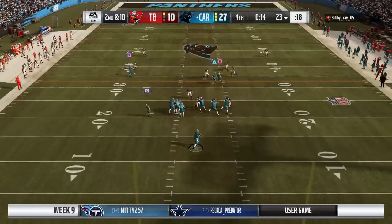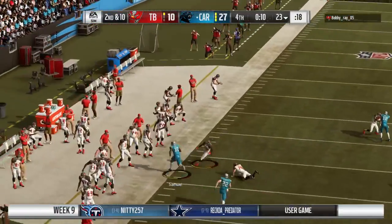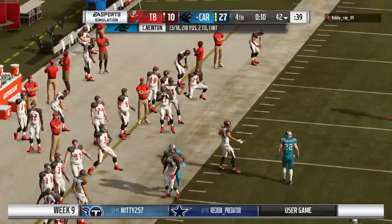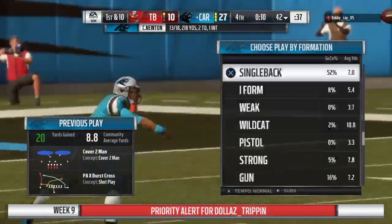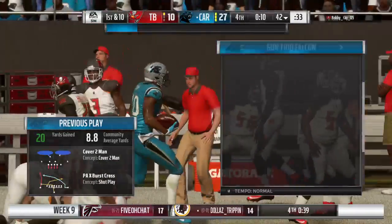They fake the give. Newton. This one complete to Curtis Samuel. And he goes out of bounds across the 40-yard line. A good pick up there of 20 yards.